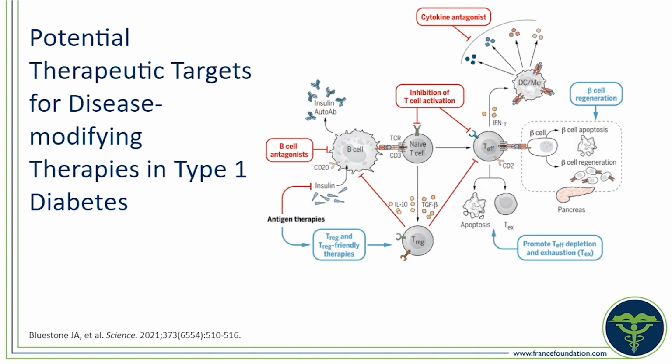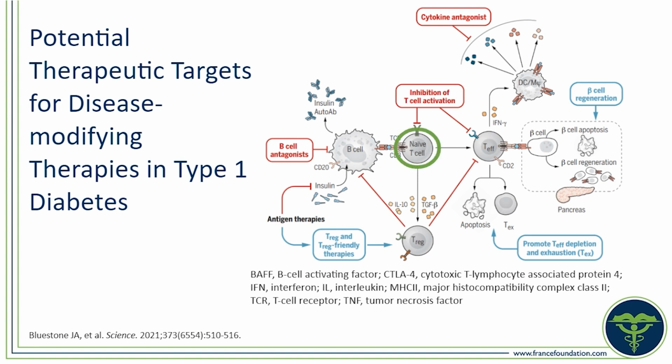So if we start in the middle, looking at the autoimmune process, at the center of it all is the T cell, because the T cell is what turns into the effector cell that gets activated and causes beta cell damage and leads to beta cell death and eventual type 1 diabetes. So there are therapies that can inhibit T cell activation. One of them we have talked about a little bit today, the anti-CD3 monoclonal antibody.